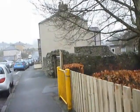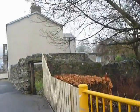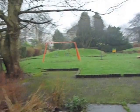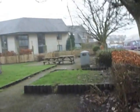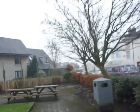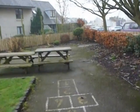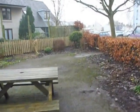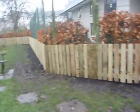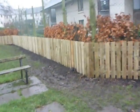and goes round here and up to there. Then we go in through the gate, and we come into Mill Dam Park, and we have some more fencing, which is similar design, simple but top quality, strong fencing that's going to last, I would imagine, another 30 years.